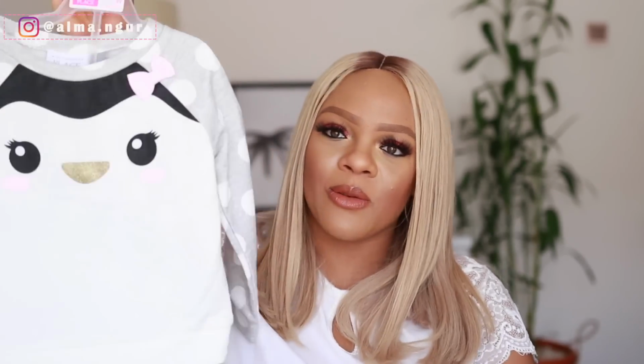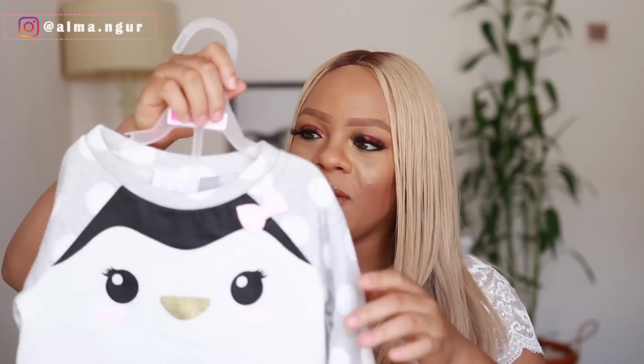She sent this cute set as well for Mia. It's also a top and pants set. It's a 2-piece set, so I don't think it is PJs. The quality is amazing for it to be PJs. But yes, this is a really cute set as well for Mia Rose.